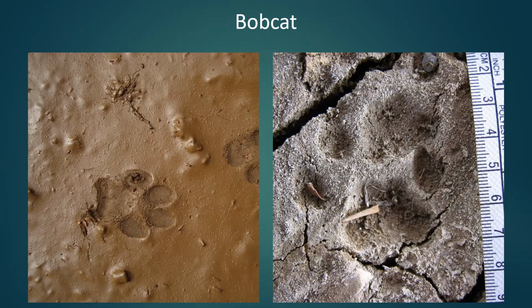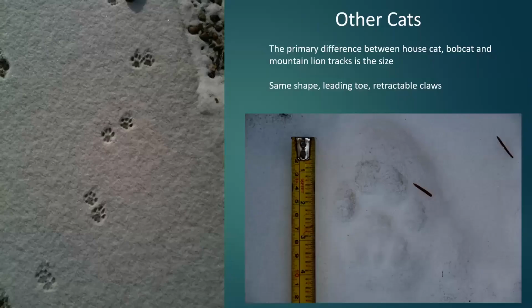And then the next thing we need to do to decide what cat it is is look at size. Because really the primary difference between house cat, bobcat, and mountain lion tracks is size. And here on this next slide, we'll talk about it. But the nice thing is most of us have a little measuring thing attached to our hand. If you pull out your pinky, check it against a ruler. But for most people, each section of your pinky is right around an inch.